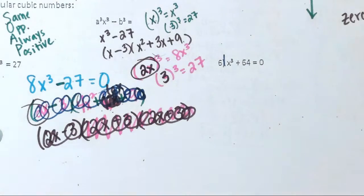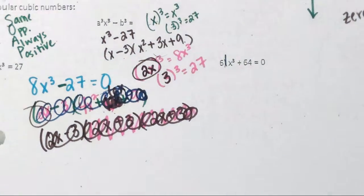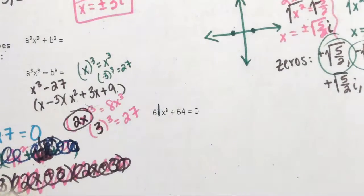This one's going to be even easier. I've said like 50,000 times, and now I can tell you because I've copied the test. I'm ready to give you the test. There are 2 problems on the test dealing with sum and difference of cubes. So this is not our first rodeo with this. We should not be too bad at it.